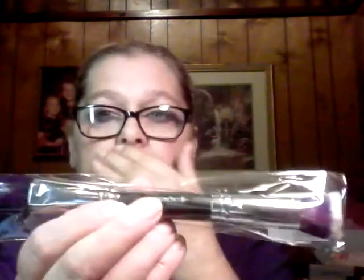And I know I didn't do my unboxing, but this came in the May Lola Beauty Box. It's a double-ended brush, a blush blender, duo fiber, and it's by Crown Brushes. I have not taken it out. I haven't felt it because I'm putting this in the giveaway, so I'm not going to mess with that.